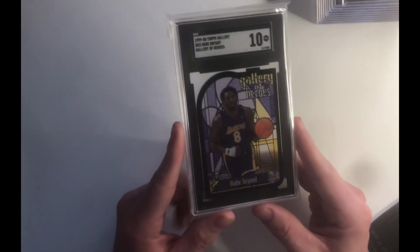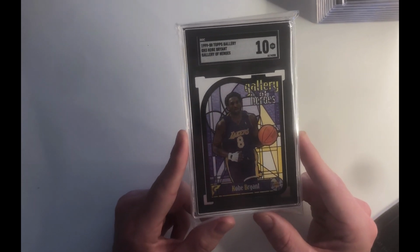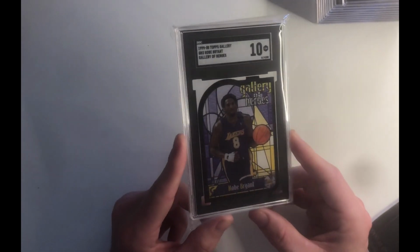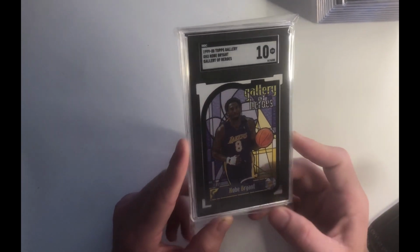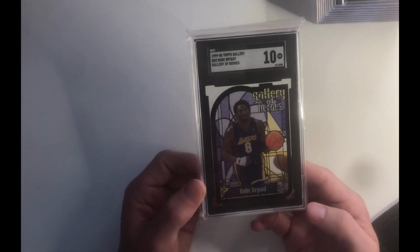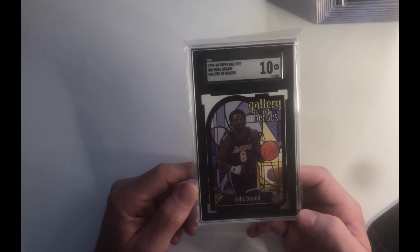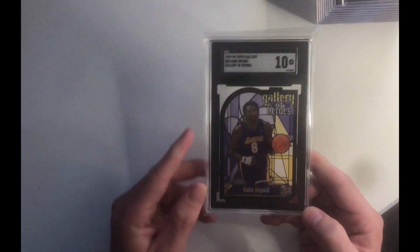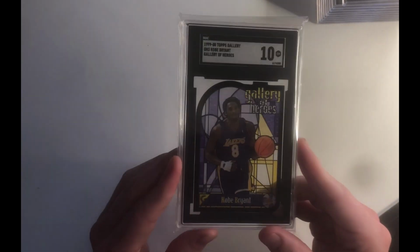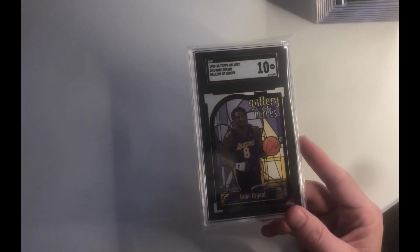It's very, very nice. Last but not least, one of my favorite cards also in the order, Topps Gallery Kobe Bryant Gallery of Heroes, came back in SGC 10. I think this is a really, really big card. You know, PSA 10s for this are in the 1,000 range, so I would say this puts this value at maybe 500, maybe 600 on a good day. We'll see what the Kobe market's doing. Since there's a lot of Kobe cards out there, the market's a little bit flooded right now, so we'll see what these end up doing.